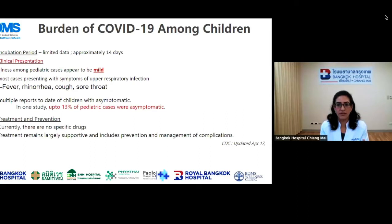Luckily for kids, because of their mild clinical symptoms, they've largely needed just supportive care: anti-fever, anti-runny nose, some mucolytic to help them bring up their phlegm and clear it out, and eventually they recover.